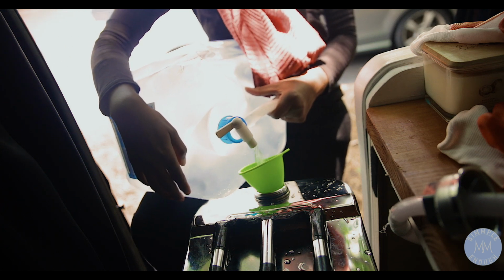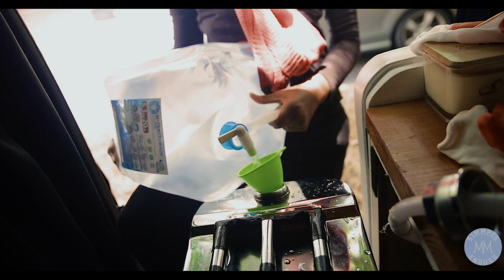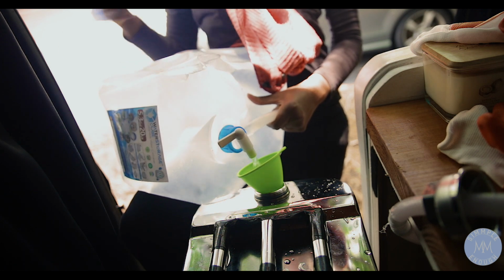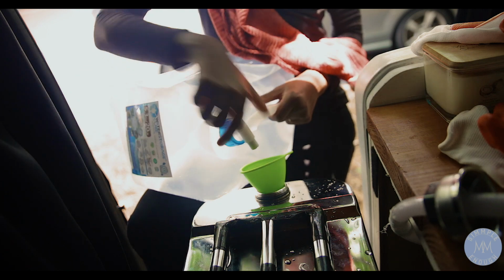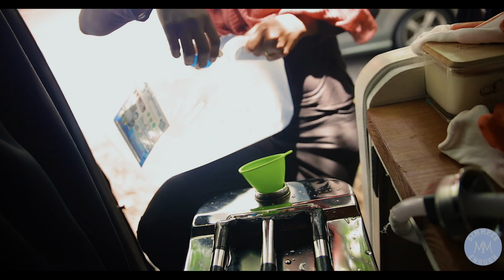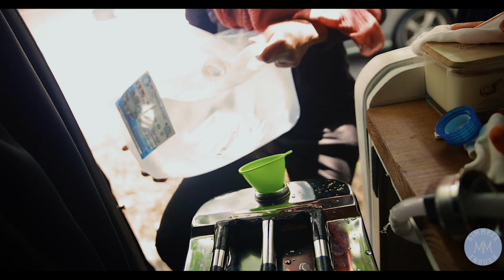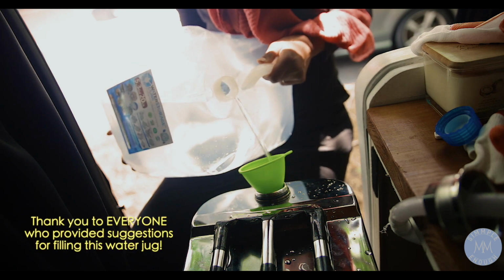This way was so much easier. I started out using the spigot because the water jug was super heavy and the water came out too fast in the beginning. But then once I got a good amount of water out, I took the spigot off and just poured the water in. So it went a lot faster once I took the little spigot off. And I think this will be the new way I fill up my water jug.